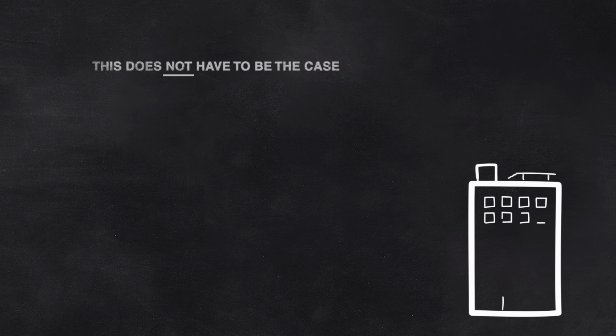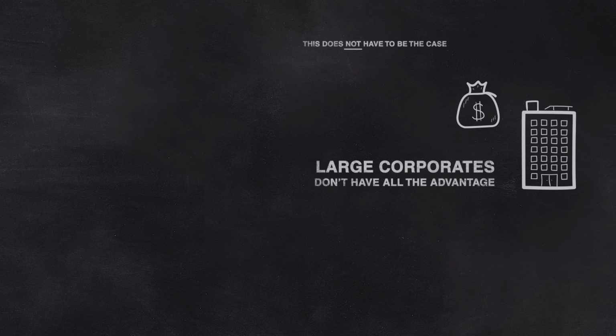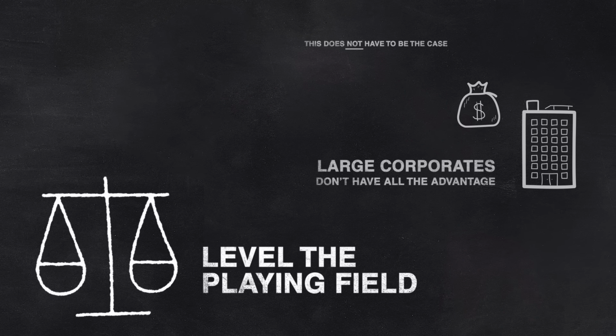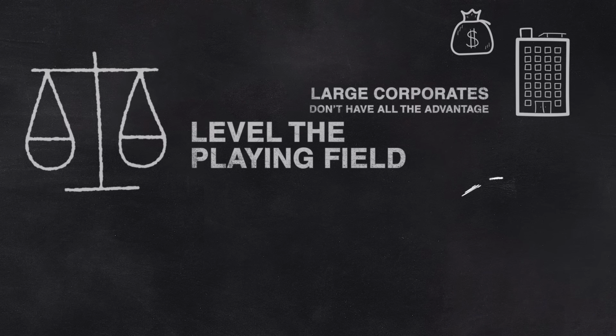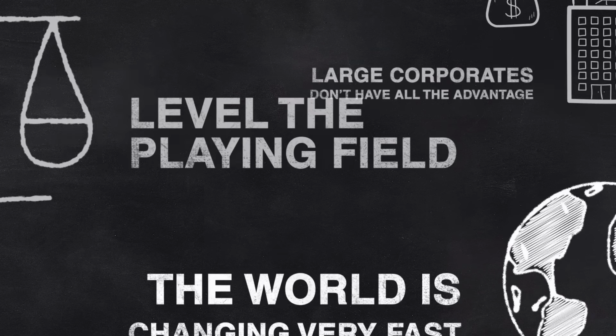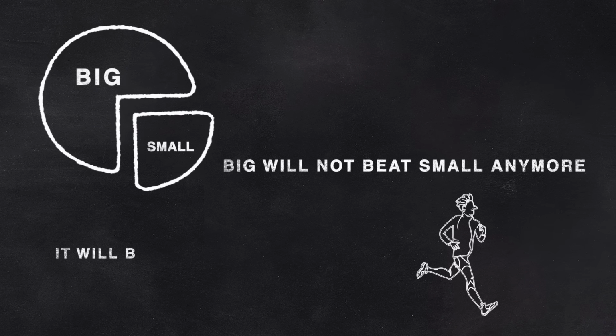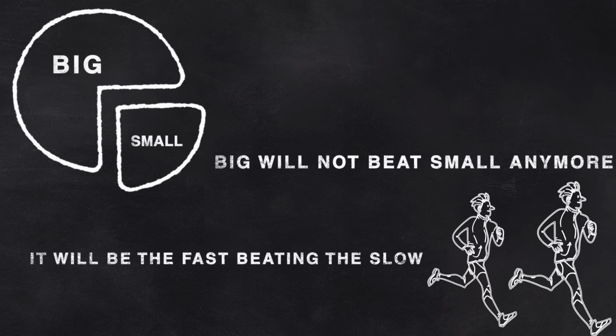When it comes to innovation, large corporates with significant resources don't have all the advantage. In fact, innovation is the perfect opportunity to level the playing field. In the words of Rupert Murdoch, the world is changing very fast. Big will not beat small anymore. It will be the fast beating the slow.